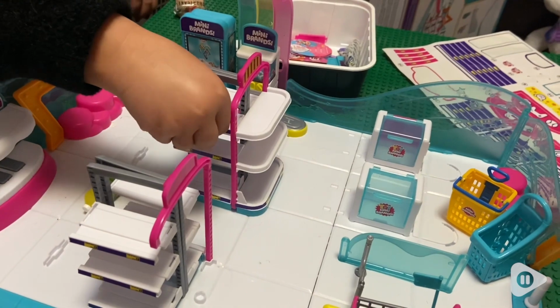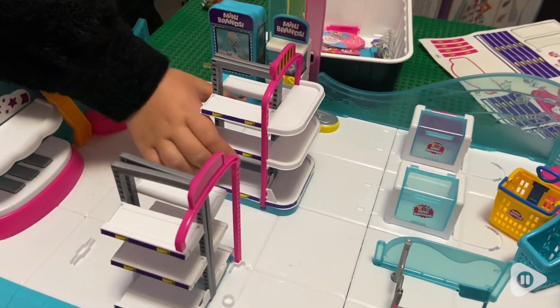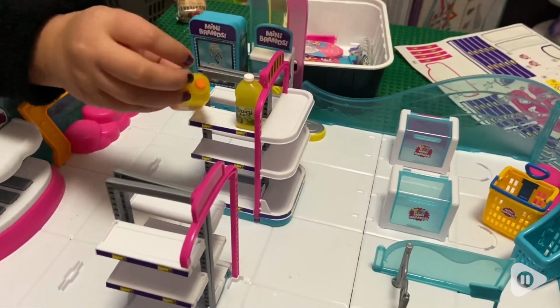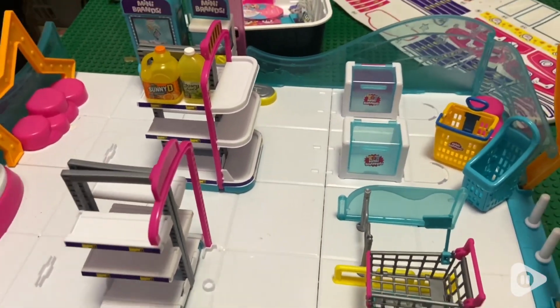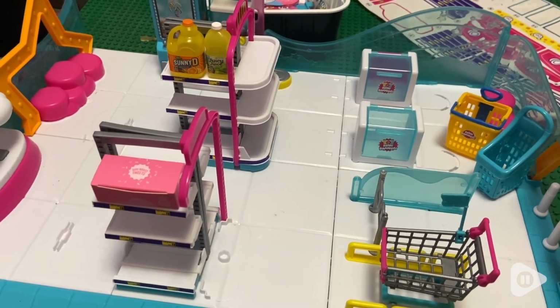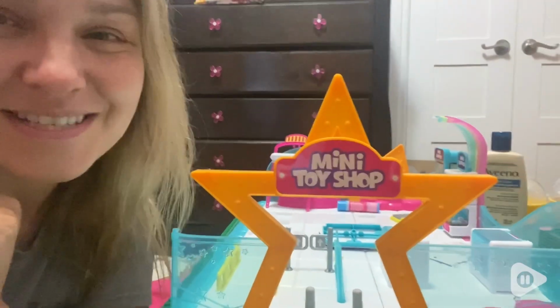I absolutely love these cute little sets, and I find it cool because for anybody who does like to collect things, this is something that's really good for collections for kids, and I absolutely enjoy opening the surprises with my daughter to be able to stock the shelves and see what we get new for our store, but that's just my point of view.